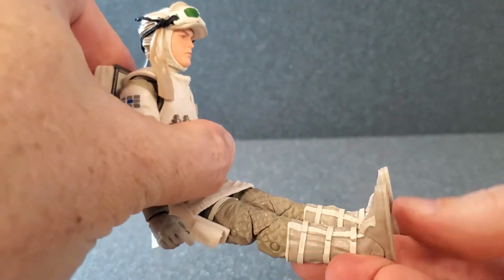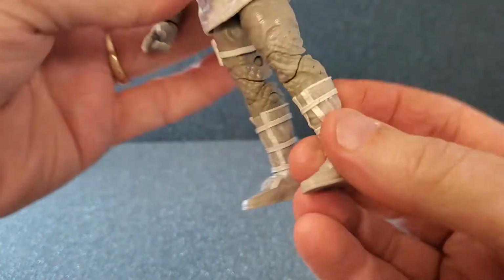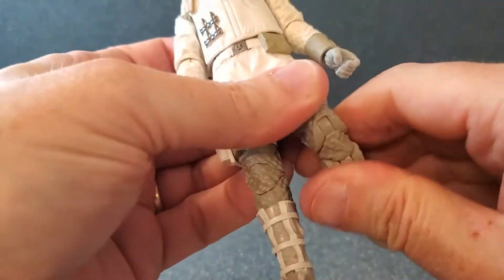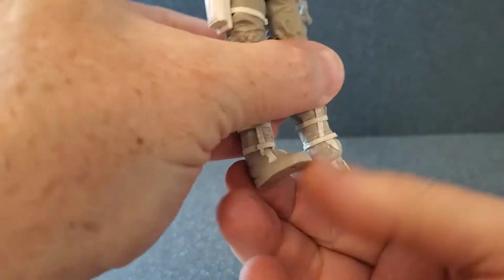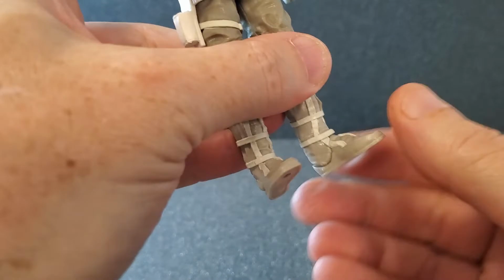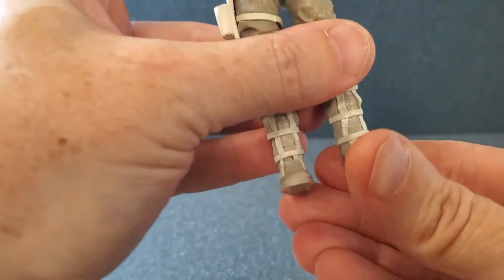Legs go up that far. They go back just a little bit. He has an upper thigh swivel. Got double jointed knees that get you all the way up. Oh, this thing is stiff. Feet, let's see, they go down that far. Wow, it's like the whole right side of this figure is stuck. They go down that far, they go up that far, and they swivel at the ankle.